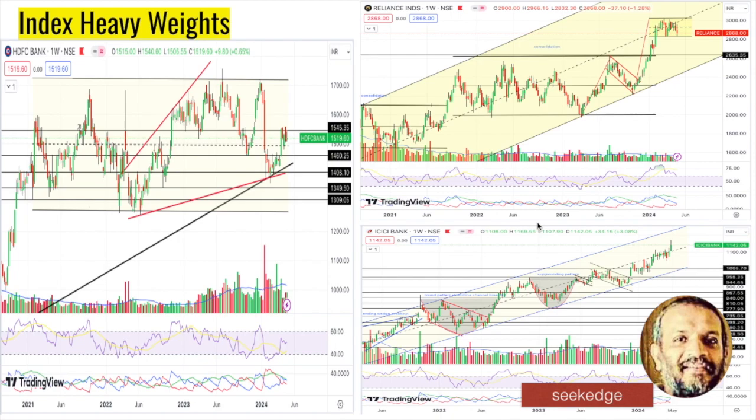Heavyweight stocks, if you see the major heavyweights that constitute the maximum of the indices, it's HDFC Bank, which has paused the up move for some time and is going sideways. Trend also seems to be not doing that great.